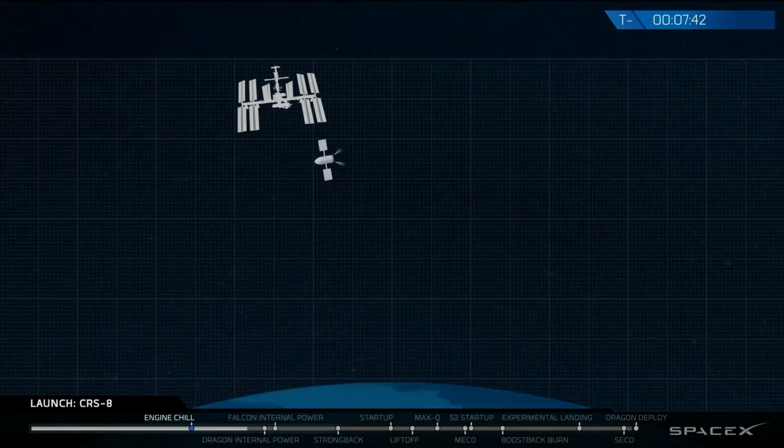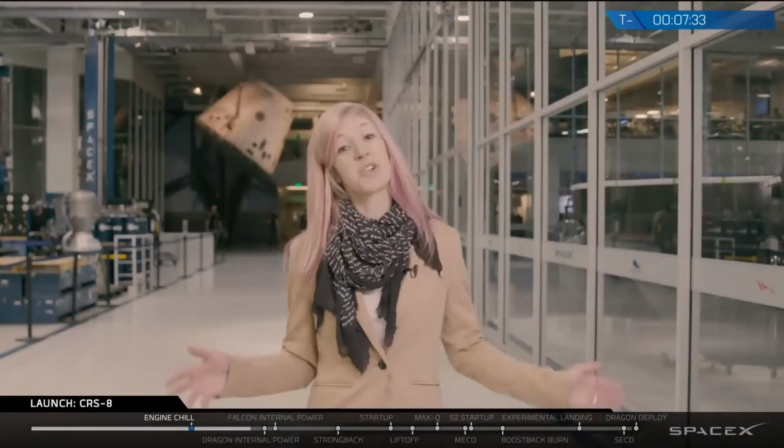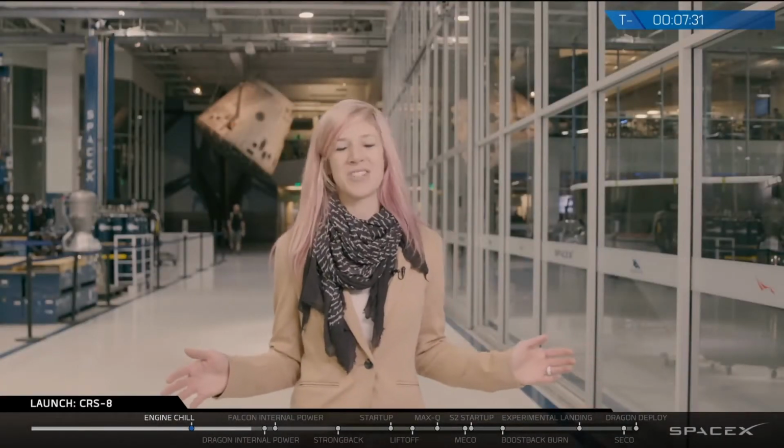Once we get within the vicinity of the ISS, astronauts use the robotic arm to capture Dragon and then attach it to the ISS. And last but not least, the astronauts can now go up to Dragon, open the hatch, and start unloading the cargo.